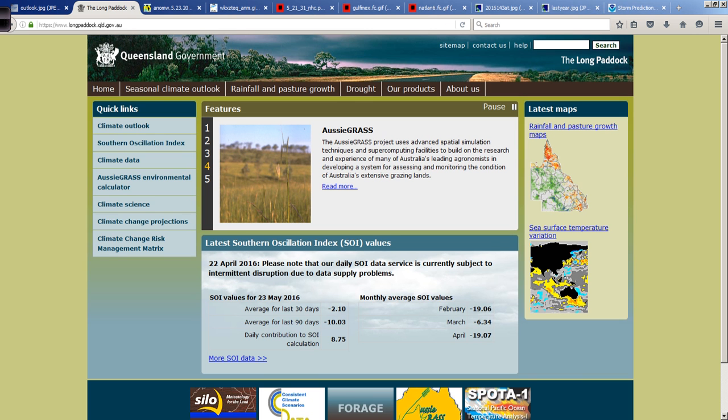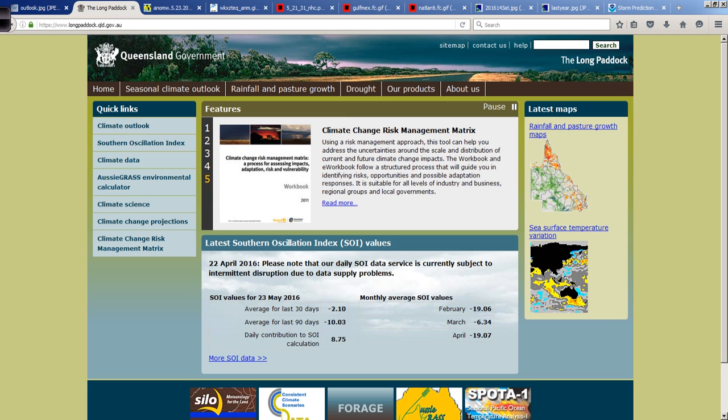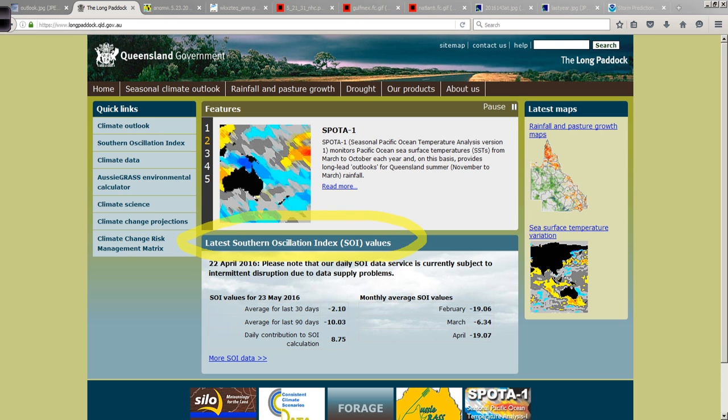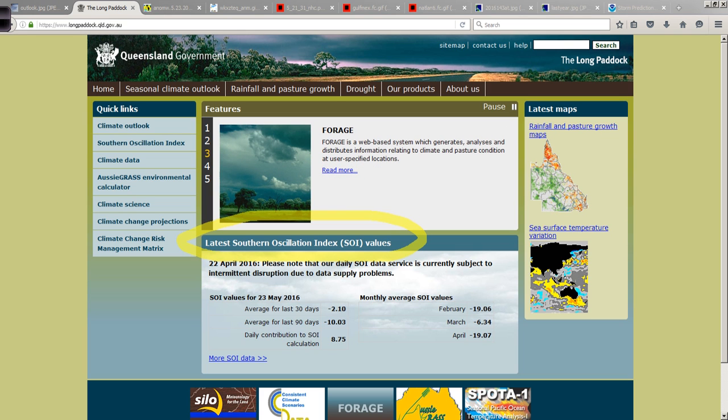Let's start the tour off today with a look at the Long Paddock site from the Bureau of Meteorology in Australia, coming from the Queensland government. What this basically shows is the SOI, the Southern Oscillation Index values, and we are looking to see whether they are strongly positive or strongly negative, or maybe somewhere in between.